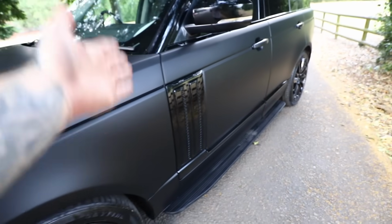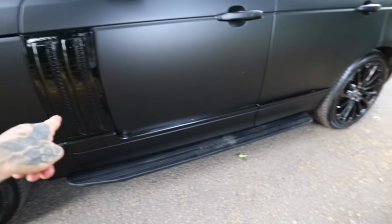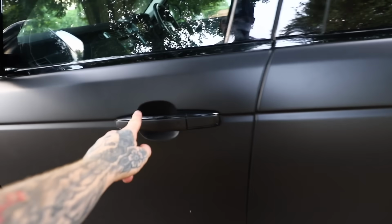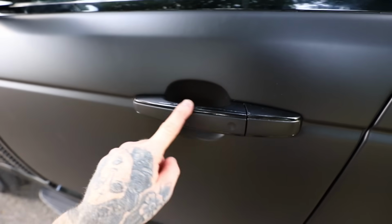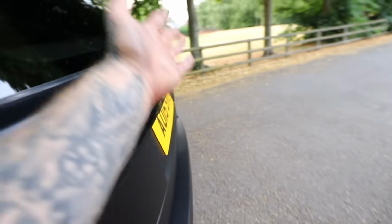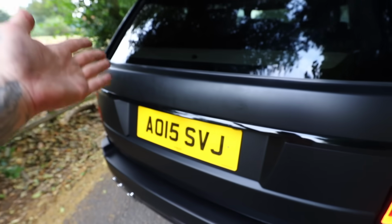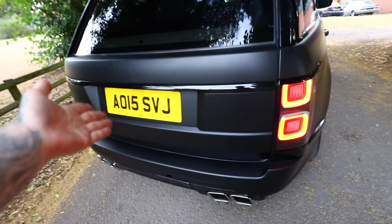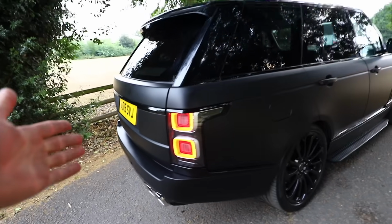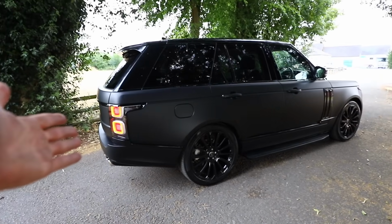With the gloss black matching all these little sections here, it just pops so well, with gloss black wing mirrors, which Chris painted, gloss black on the top of the door handles, gloss black on the bottom. It just looks so good. It looks so weird without the Range Rover badge, I do admit, but we will get that sorted. That is in the post, but oh my god, that is absolutely mental.